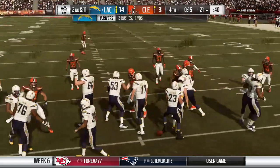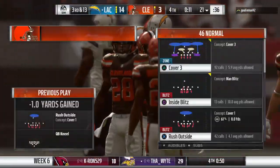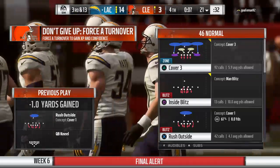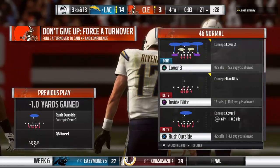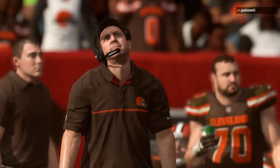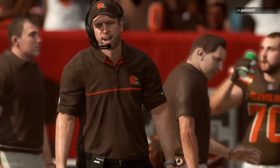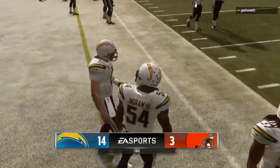Victory formation time for the Chargers. They take a knee. A road win in the National Football League. Charles, you never take that for granted no matter who you're playing, no matter where you're playing. You take it and you run with it.